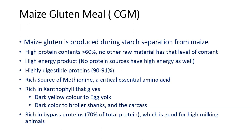And it is very rich in bypass protein. 70% is bypass, which is good for high milking animals. But I saw in Nepal one Chinese CGM that contains more than 60% protein, but its color is very light yellow, whereas maize gluten meal from India and other countries is very dark yellow.